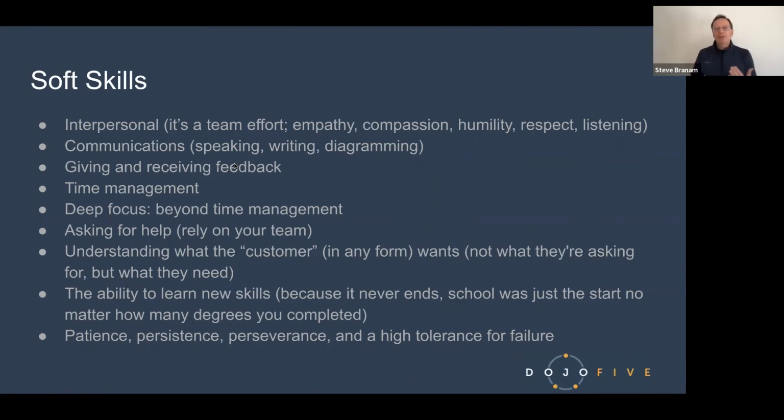Now, giving and receiving feedback is definitely one of those interpersonal skills where it's easy for people to start bumping heads, because you're saying something bad about the code I wrote. That means you're disrespecting me. You have to be able to accept feedback. You have to be able to give feedback in a way that's not going to make someone defensive. And so being able to balance that, we come back to the empathy, compassion, humility, and respect.